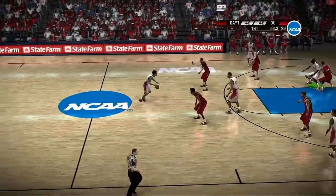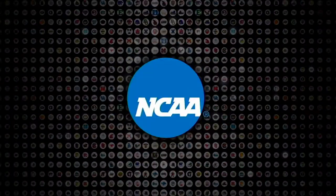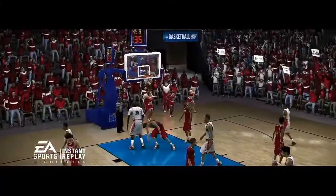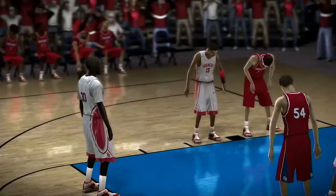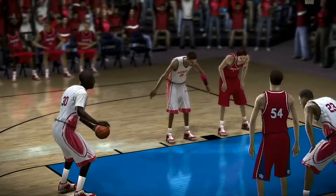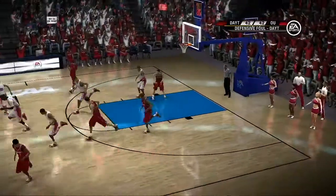Let's see if they go two for one here, Dick. They work it around the perimeter. Number it counts, and the senior leader will go to the free throw line. Don't deny him on that play, Brad. That's huge. He is going to the line. Got to make the freebies.